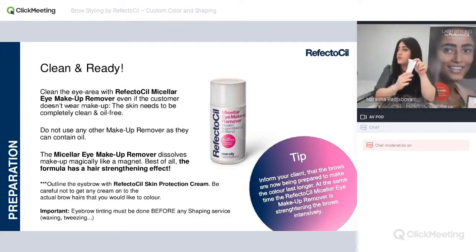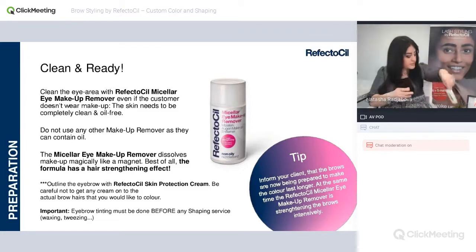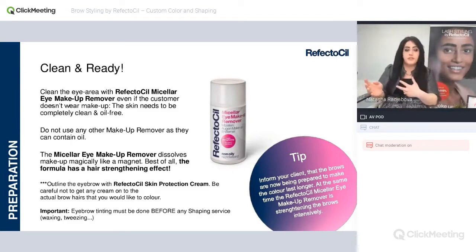Okay, and before that we have our protection cream as well. So outline your client's brows with the protection cream, just in case. If you're not going to keep it, because our tints are not meant to stain the skin, they're meant for hair, and if somebody has more sensitive skin, it can cause a reaction. So try and keep it on the hair, and if you feel that you need something to protect the skin from staining, so you don't have to sit there afterwards rubbing your client's skin and creating more of a reaction, use the protection cream.